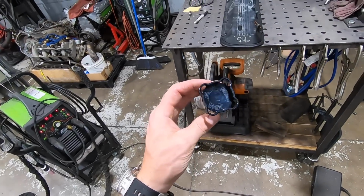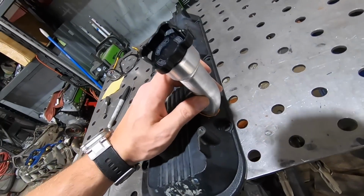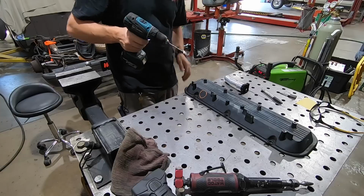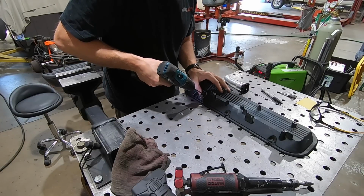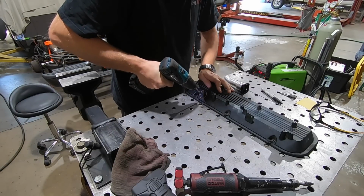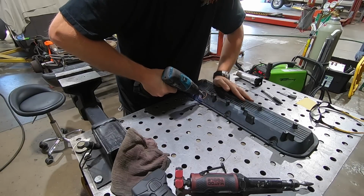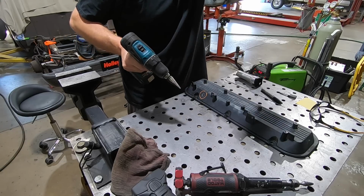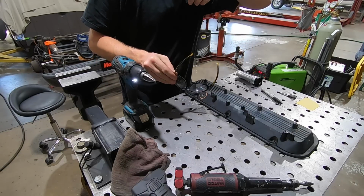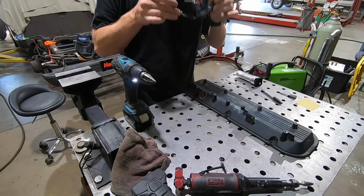All right, the top half of the tube is all welded together. Now we just need to make a hole there and weld it to the valve cover. So, let's make a hole. Look, they were right there too, and I didn't even wear them. Always wear safety glasses, folks.